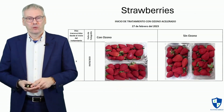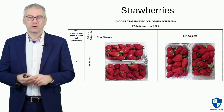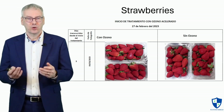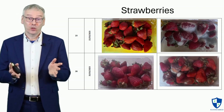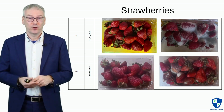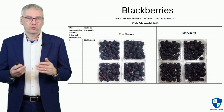And here are some of the results. On the left, you see strawberries which has been treated with ozone, and on the right, you see strawberries which have not been treated. And of course, 5 days after the treatment, the results are not yet clear. But if you take a longer period, for example, 21 or 26 days after the treatment, that's where the results become really clear. Again, on the left-hand side, you see the ozone-treated strawberries, and on the right-hand side, you see the untreated strawberries. And the same thing holds true for blackberries.